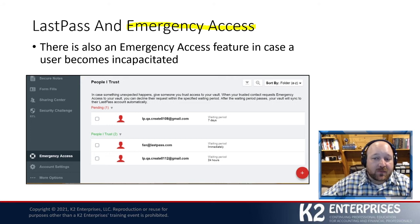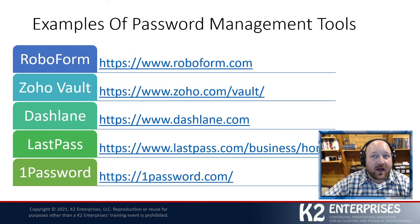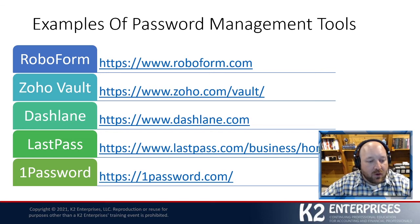Whether you're looking at LastPass, KeePass, Dashlane, 1Password, Zoho Vault, RoboForm, any of those, I think are quite good. And there are a lot of options that you can consider here for your organization or for your personal use as well.